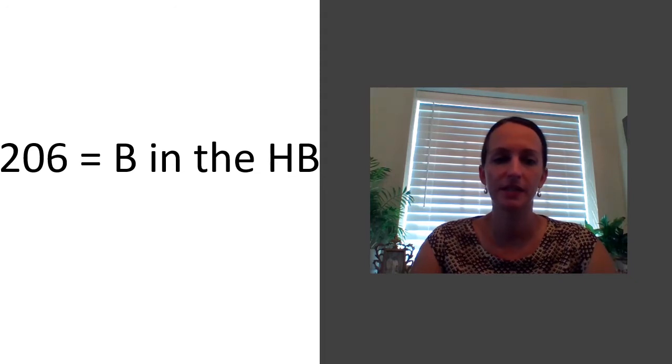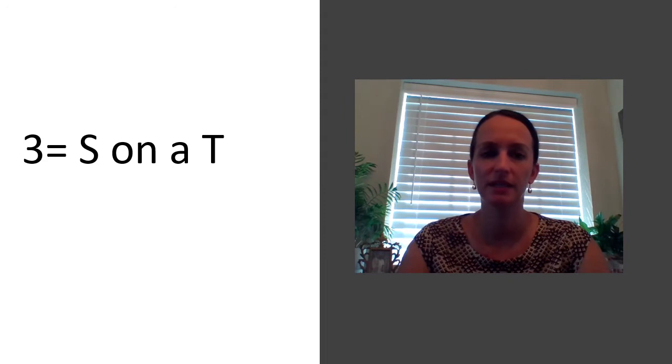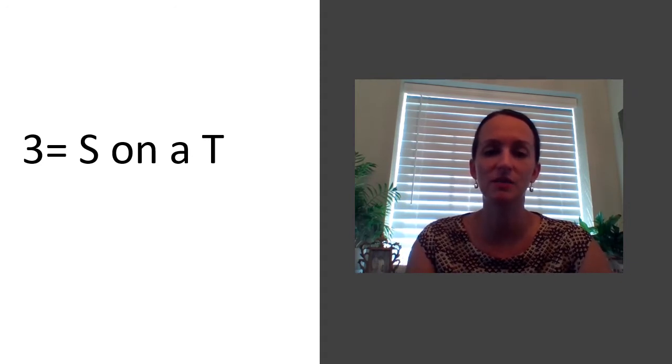The answer for this one is 206 bones in the human body. Okay, next question. 3 equals S on a T. The category here is shapes.